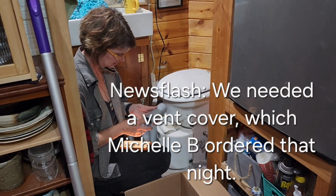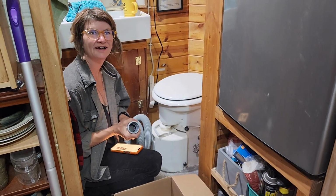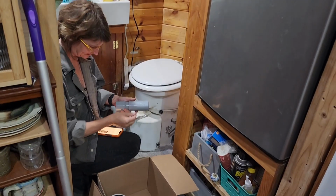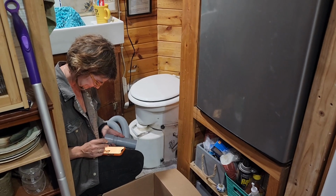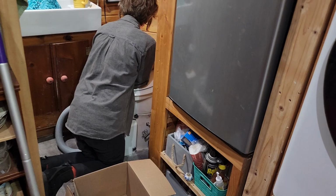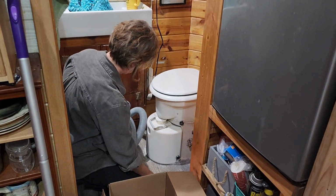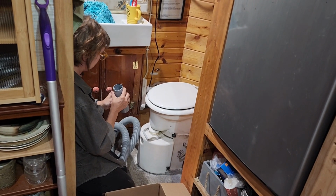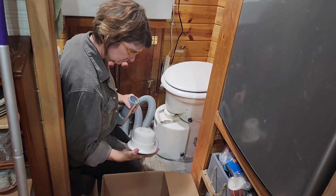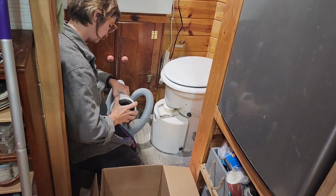Okay, we are here for part 2 of the new vent install. And that lovely lady is Michelle Burt. And we have now gotten the replacement vent kit from Airhead. And thanks to Michelle, we got a wonderful little grate cover that'll go on the outside of the house. And she is assembling the legitimate Airhead vent hose and fan, and that's a housing, right? Is that what that's called?